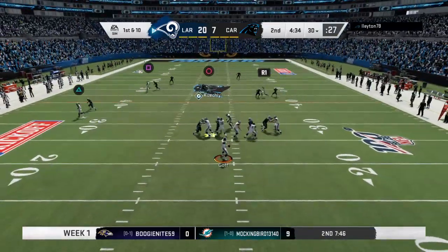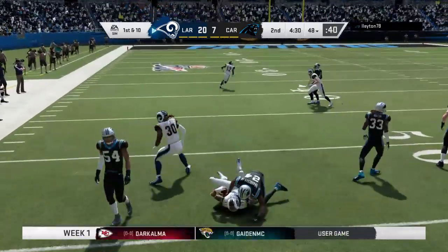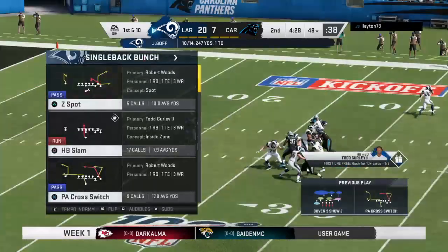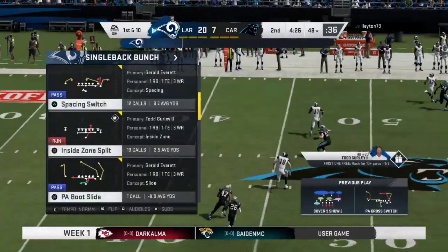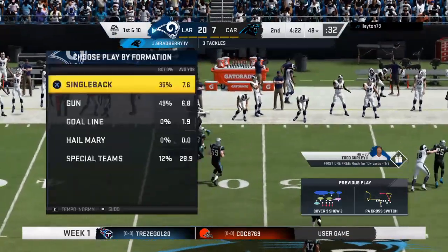Now Goff. And the open receiver, it's Robert Woods. And able to get this one across the 45 before he's brought down. An excellent way to start the drive there, 18 yards.